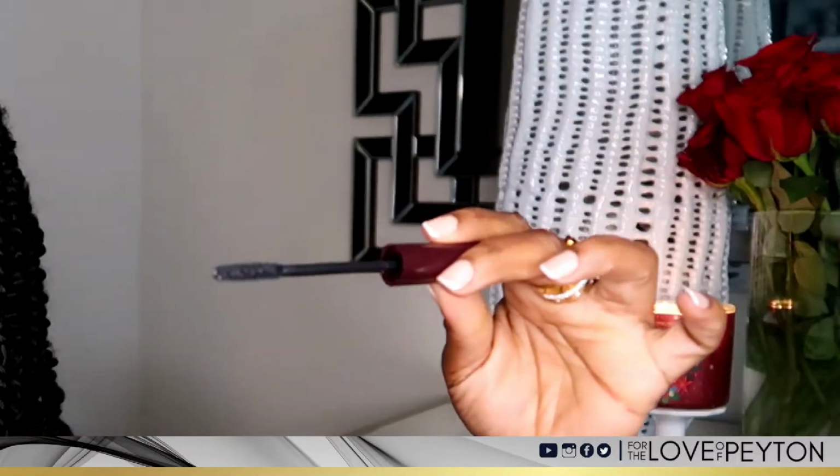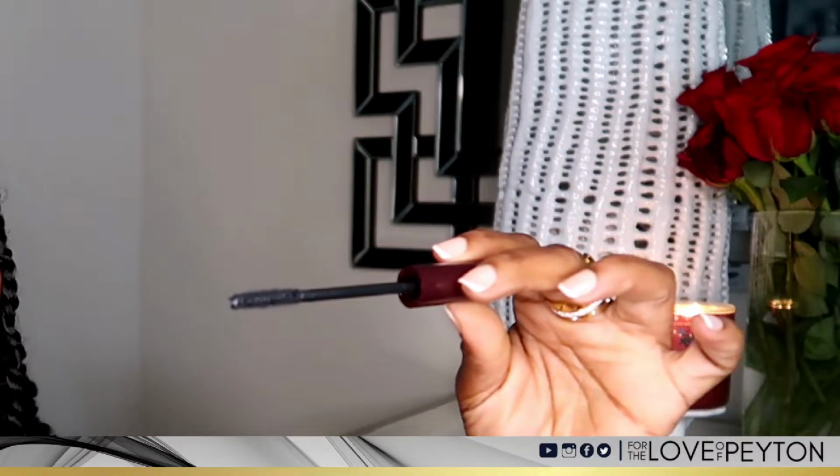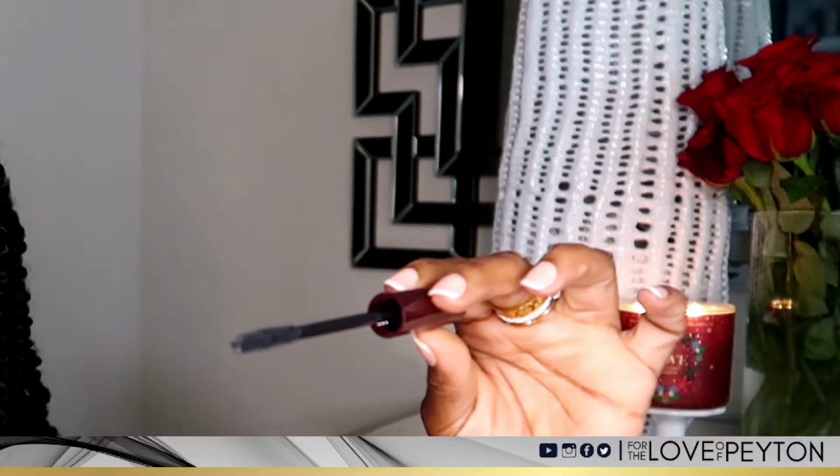As I said to you, I love to do the ones that add volume first, and then I love to finish it off with one that's more of like definition. So you know the brush is usually a little bit different. Let's take a look at, oh, this is nice packaging. It's like a nice wine color. I'm here for it. Let's see. Yeah, see? This one looks a little bit different, but it's gonna give you the same effect as the Morphe brush. This is one that's gonna add volume.